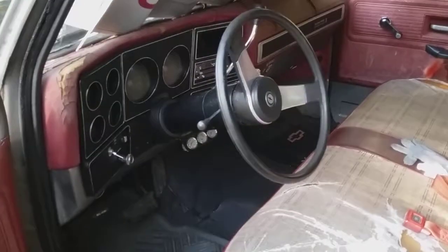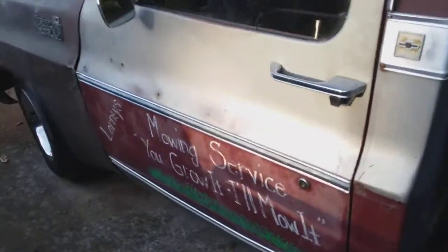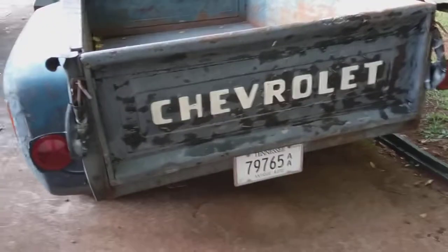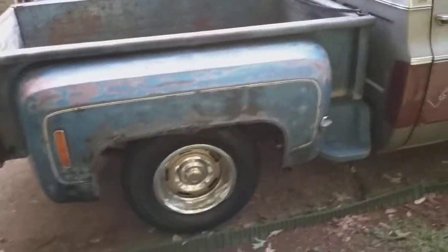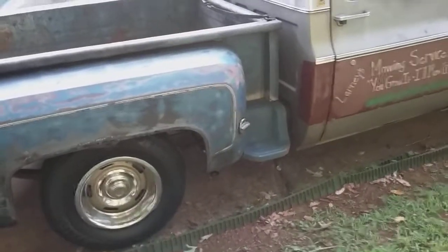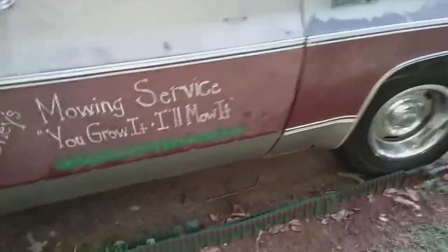But anyway, I thought I'd show you Old Dookie again. 78 Chevrolet truck. In case you're new to the channel, I'll show you around. There's nothing that matches on Old Dookie. And in case you forgot, Old Dookie used to be a long bed truck, long bed fleet side. And someone before me shortened it down, cut the frame, shortened it down, and put this step side bed on it. My wife done the writing on the door for me for Father's Day last year.